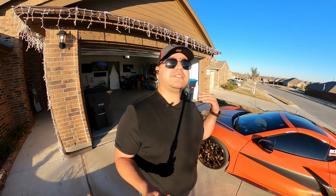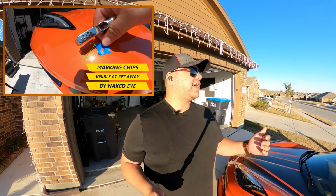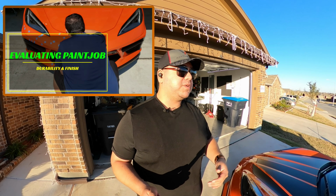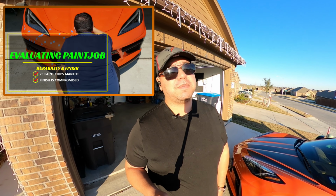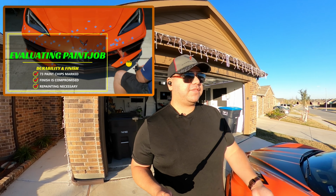So the first thing we can take a look at is the paint job. Obviously, most of the wear is going to be on the front of the C8, and that's something I actually looked at more in depth at 28,000 miles, just because I was kind of sick of all the paint chips on the front of my C8. Which, mind you, I'm not driving on anybody's butt. I give a good amount of distance. It's just that Texas roads are what they are, and there's a lot of rock chips that get flown up. If you want to know more details, I would definitely check out that video.